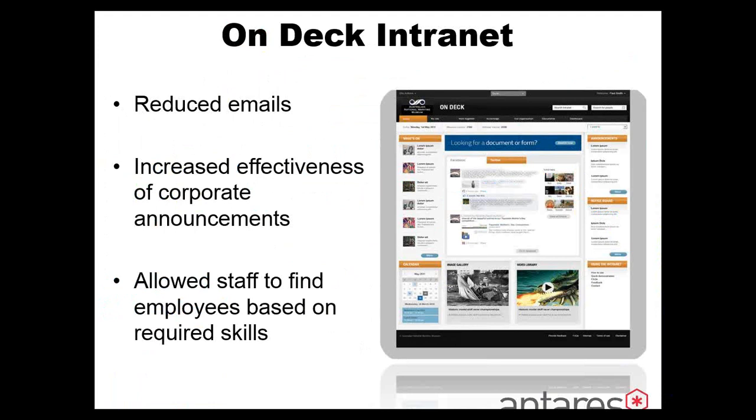All of a sudden, they had two-way communication from the business down to the end users, and it also allowed staff to find employees based on different skill sets by looking at the social profiles, looking at what skills they have, past projects or interests, and ultimately deciding whether they should be part of a project team, or whether they had skills in-house and could avoid going to external hire because they could find them.